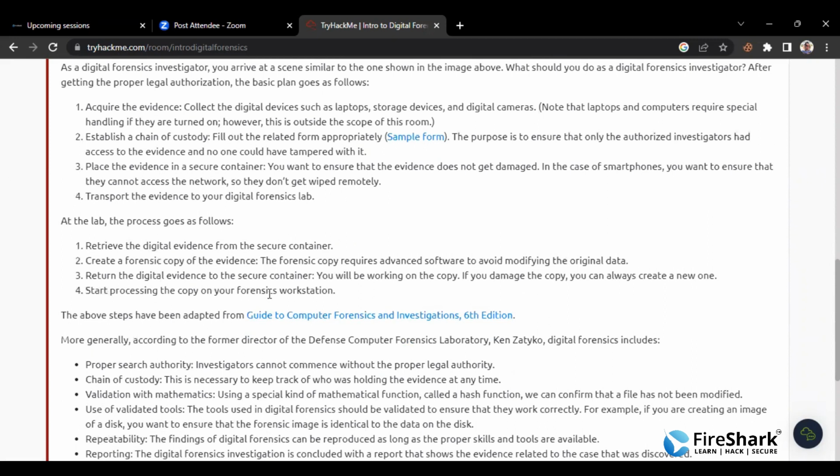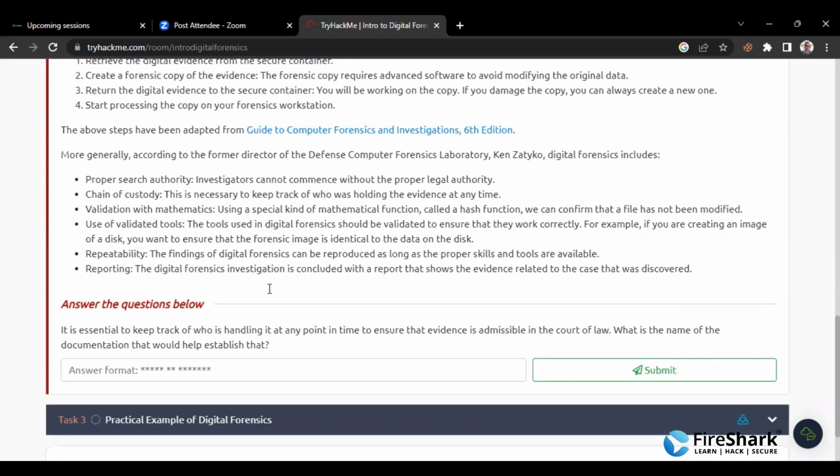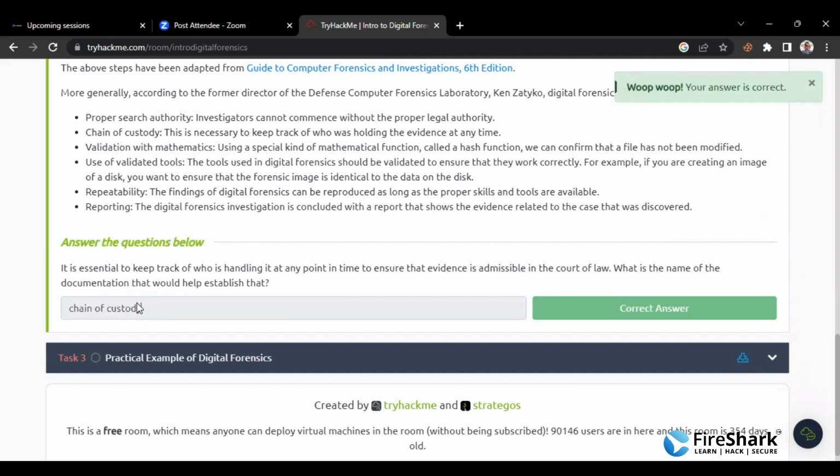So these are all the terms in digital forensics. You just go through it afterwards. I will move into the question. It is essential to keep track of who is handling the evidence at any point in time to ensure that it is admissible in a court of law. What is the name of the documentation process? As I said, the process which documents all the history is chain of custody. So the answer will be chain of custody, and hit enter. Yeah, the answer was correct.